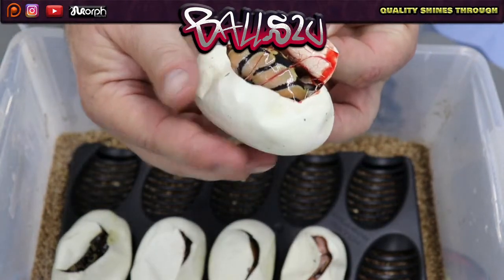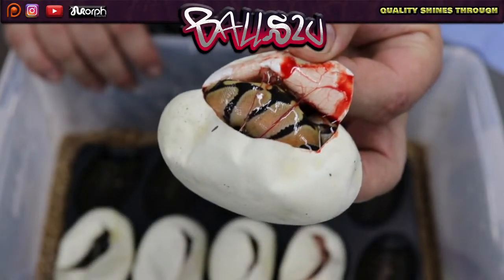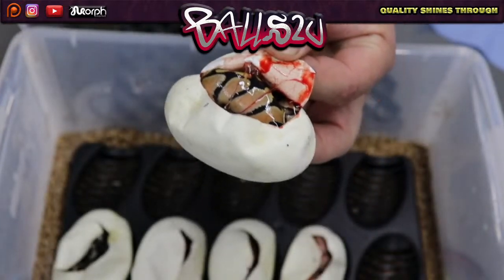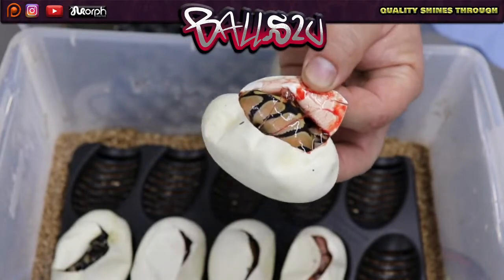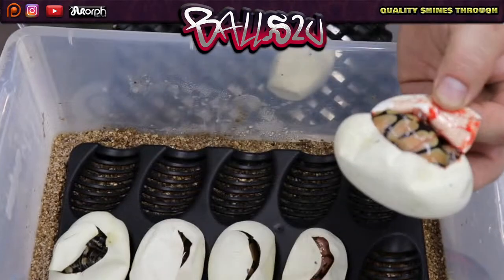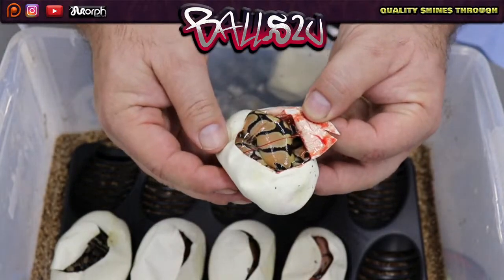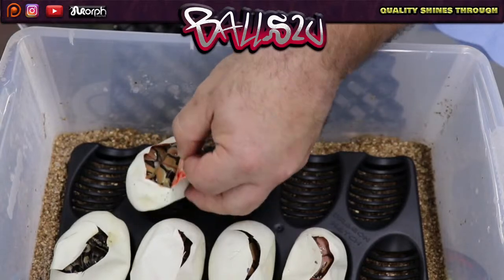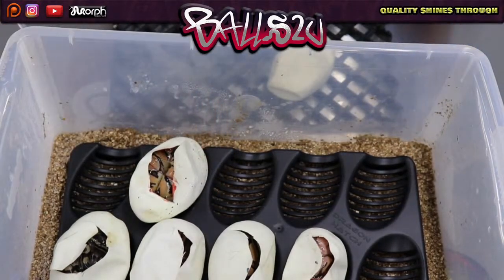That looks like a nice Enchi. Very orange. And that's something you want to look for in your Enchis and your Enchi line. You want to try and aim for very vibrant Enchis, vibrant in colour. It's a fantastic line then. I don't see yellow belly. I just think it's a beautiful Enchi. So, last egg.